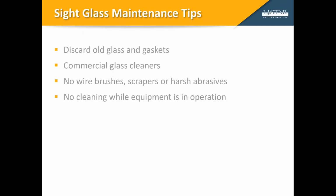We have several sight glass maintenance tips to share based on our many years of industry experience. For example, once a conventional sight glass has been removed from its mounting for any reason, discard the glass and gaskets and replace them with new glass and gaskets. The exception to this rule is Metaglass. These safety windows may be installed with new gaskets following the instructions provided for this procedure.